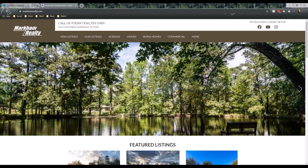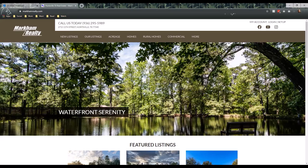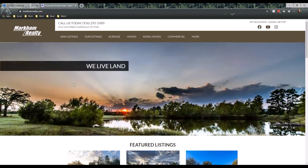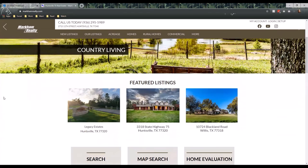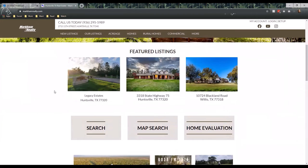We've actually built them an entire custom database that our developers have worked on over the last, I think, couple of years now. It imports all of their listings from IDX Broker, and that means all of their templates are custom as well. And in fact, we recently built them a new custom template.